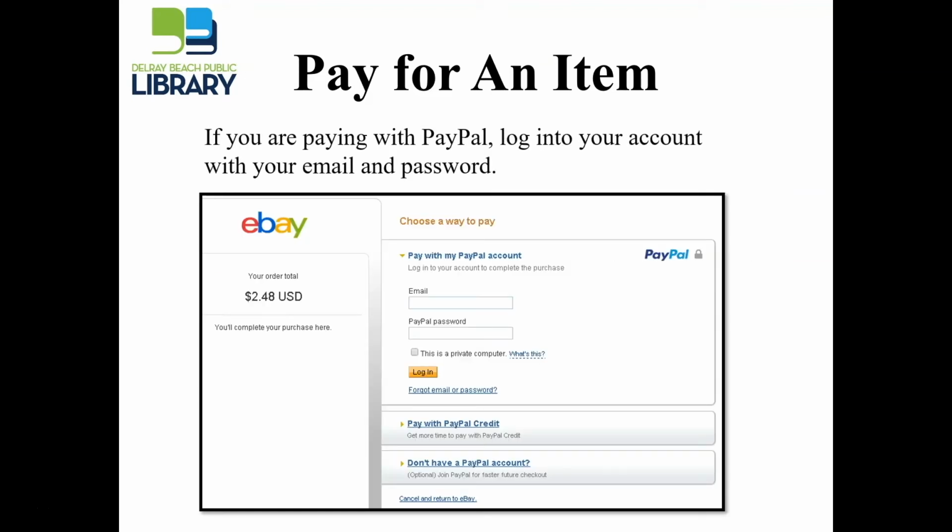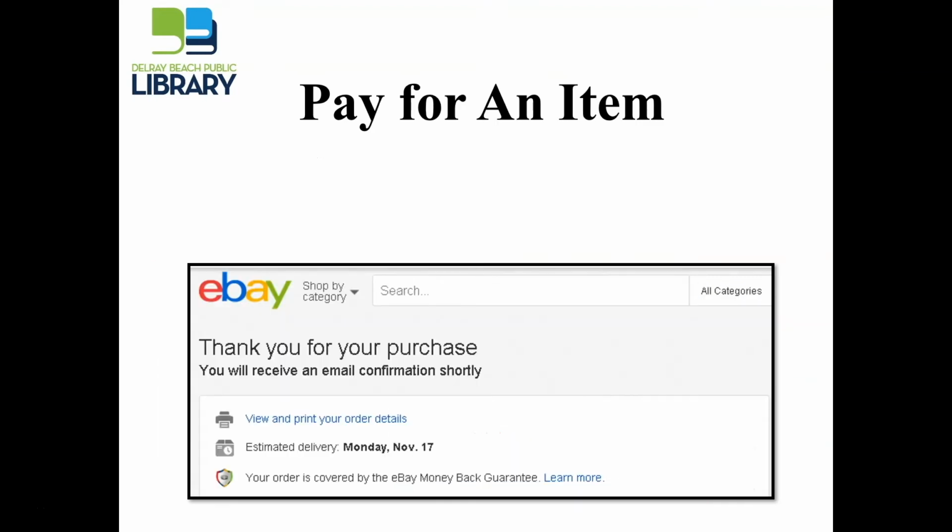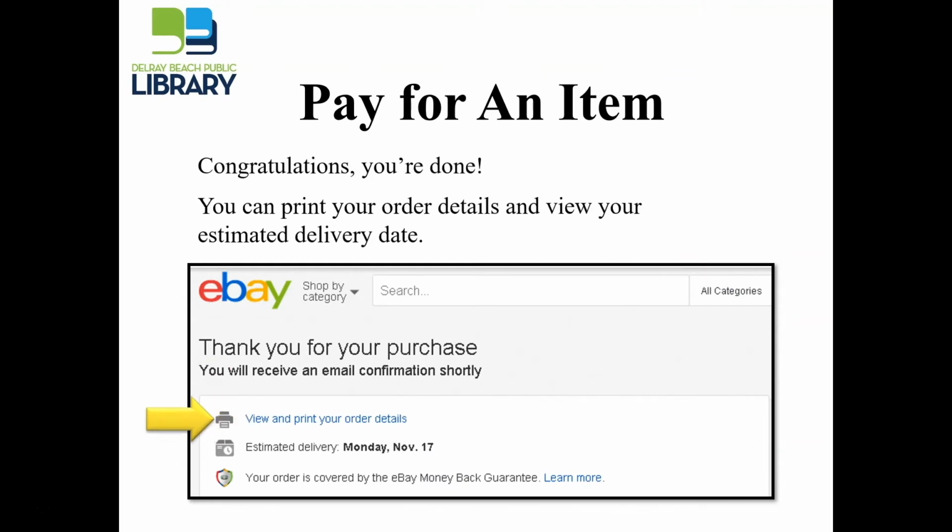If you're paying with PayPal, log into your account with your email and password. After you log in, you want to confirm the details of your order and click Confirm and Pay. Okay, congratulations, you're done. You can go ahead and print your order details and view your estimated delivery date.